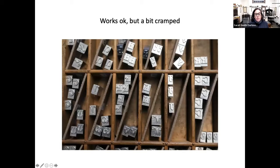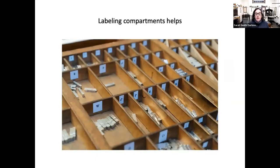This is the 36 point. We got 18 point and 36 point. I was thinking someone could do maybe a short poem and a title, but I'm going to need some more of this 36 point, so I don't know how I'm going to deal with the spacing issue there. I guess I'll have to do what he wanted me to do and do the two cases. Labeling the compartments seems crucial for getting things back in the right place and finding things. Even with the chart, I think this is very helpful.